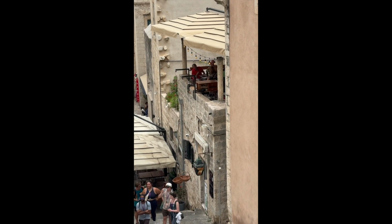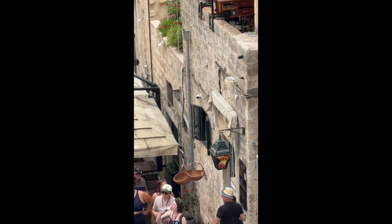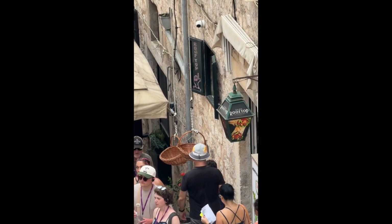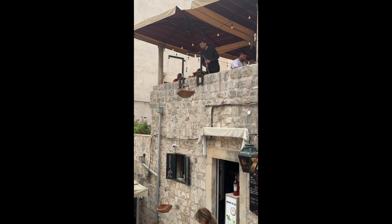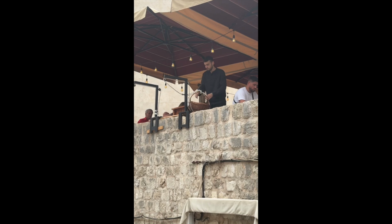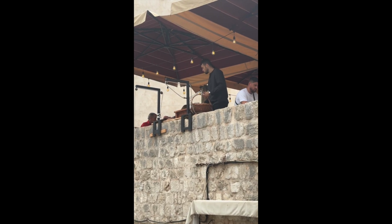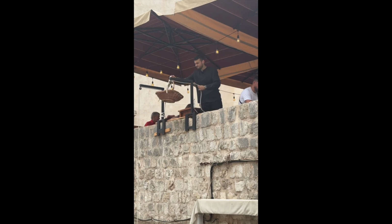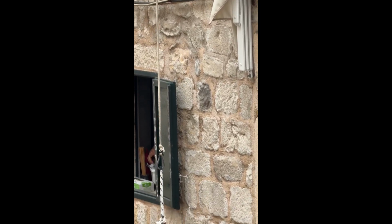I had to show you this restaurant. On the terrace, you could sit up on the top, and the waiter had this basket. He would raise and lower the basket to get or return the items that he needed. And I just thought it was really cool. It was strategically located too, so when he lowered it down, it stopped right at the window for the guy to be able to accommodate him.